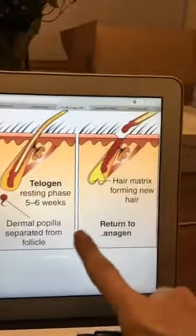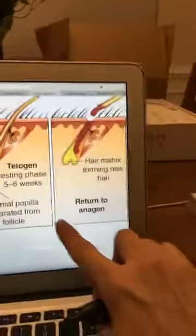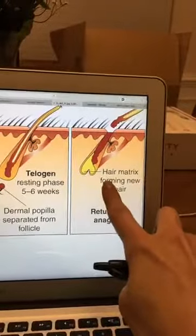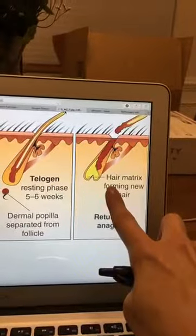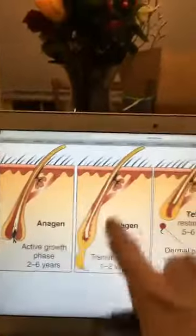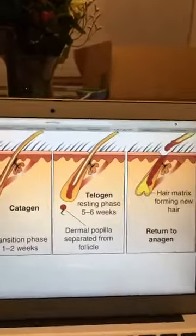Then after that, the anagen phase, we're returning to that. The hair matrix is forming a new hair, and then it's going to re-enter back again here. So it's just kind of like a little cycle. That's what's going on with your hair.